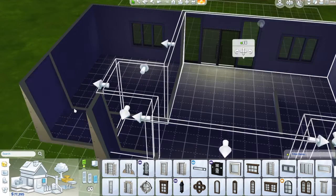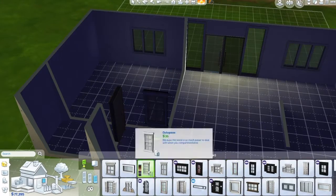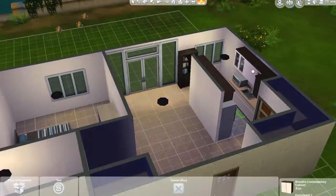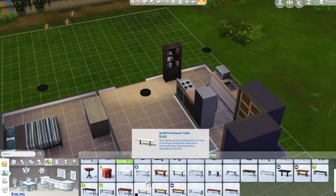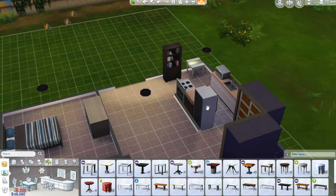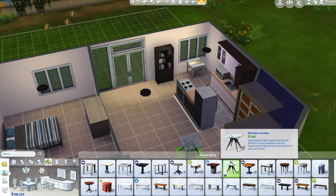There will be no windows in the front because that would have been the hallway. Fortunately, we can't do apartments yet in The Sims 4. Really looking forward to that. I think that would be really cool, but I don't quite know if they can do it yet, so we'll have to wait and see.